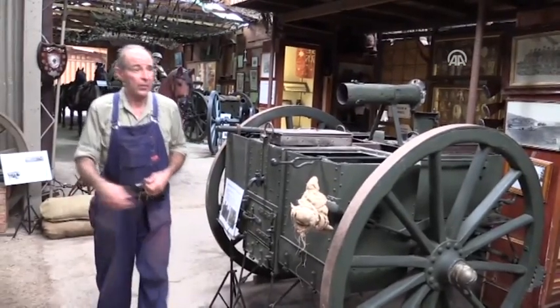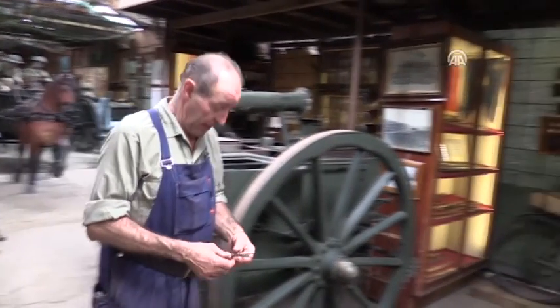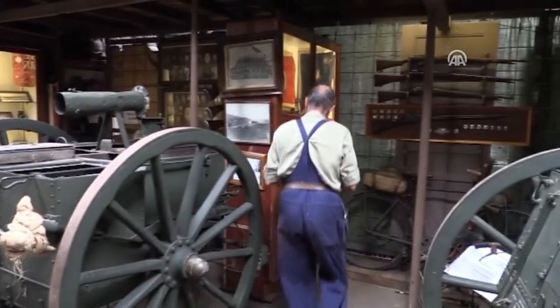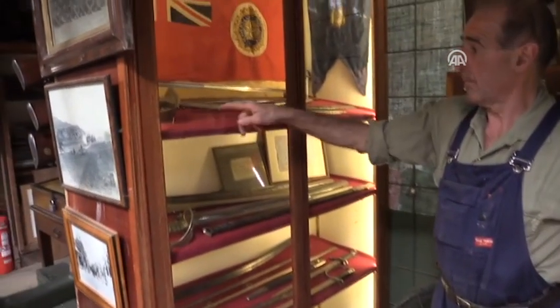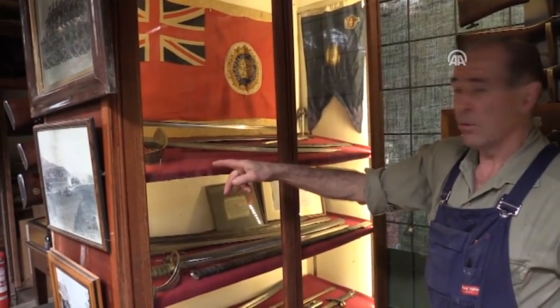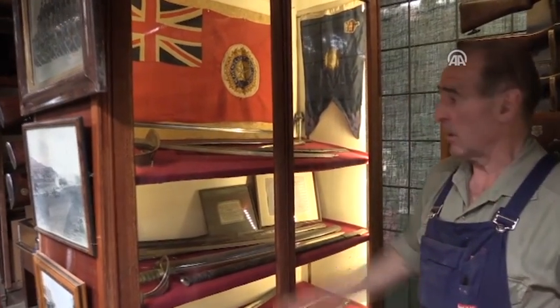Some of the artefacts that we used in the First World War are pretty hard to get now. They're so rare. Crescent and star on the guard there. That saw service in Egypt and Gallipoli.